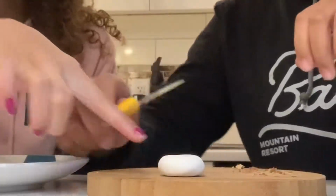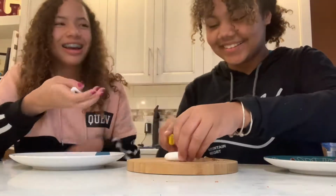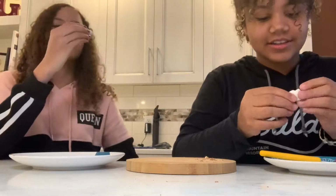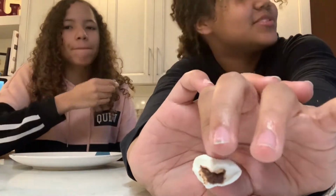Look at that happy face. Ooh, I want to squish it. No. This one's mine. Take it. Scoot. Take it. Scoot. You can't. I like the texture. Well, it's chocolate. Do the thingy. Oh. How do you do that? Sort of. Okay, so that's it. I don't get how to do this.